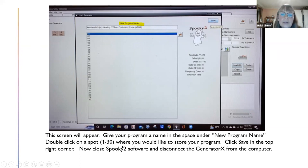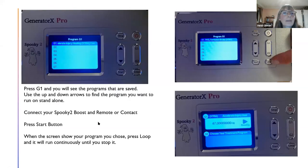Now you close the Spooky2 software and disconnect the generator from the computer. So now you're taking the generator away from the computer. Okay. Press G1 and you will see the programs that are saved. So now it's showing you this accelerated healing is right on there. Use the up and down arrows to find the program you want on standalone. So there might be 7 of them on here or something. You use the up and down arrows to decide which one you're going to run.